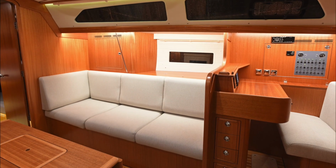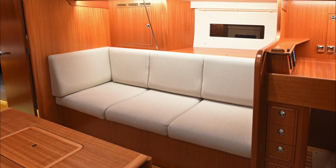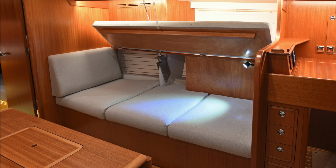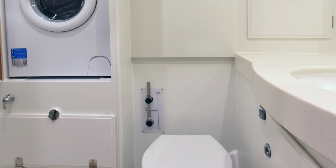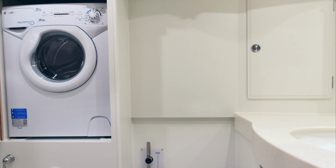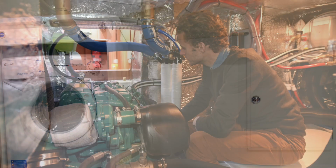As standard, the saloon comes with a long settee on the starboard side, which will fold up into a great sea berth. There is also an option to have double armchairs in this space. The forward heads is spacious, and also where the washing machine can be found if you choose that option.